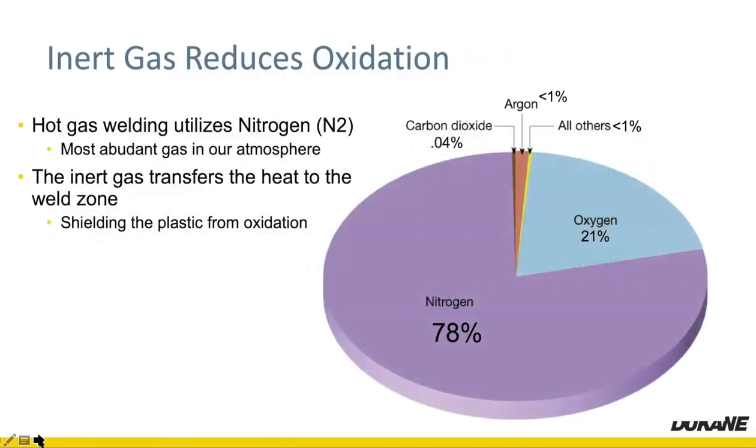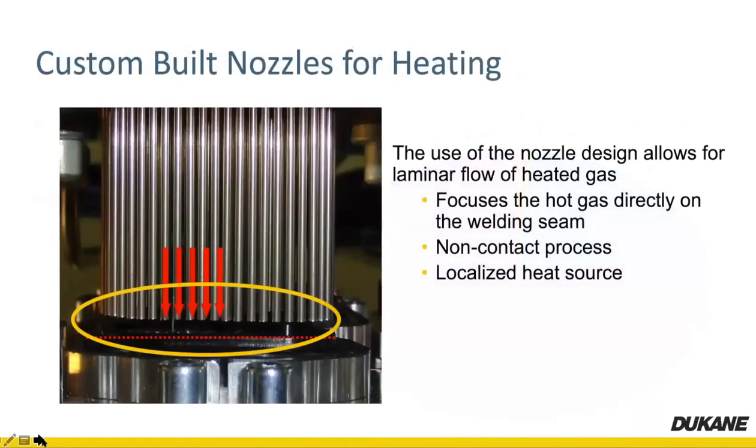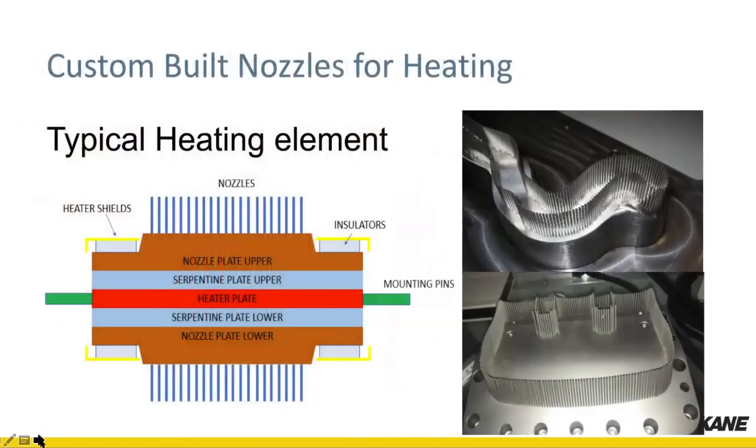We use nitrogen because it's the most prevalent inert gas in the atmosphere. So we have a nitrogen generator in the machine that pulls the gas out. We basically create something like a hot runner. I'm sure most of you are familiar with hot runners in injection molds, but instead of passing plastic through the hot runner, that's what we call the serpentine plate here. We have runner zones where we pass the nitrogen through, and they're heated by the heater plate to bring the nitrogen up to somewhere in the realm of 700 to 1,000 degrees Fahrenheit.